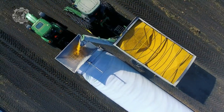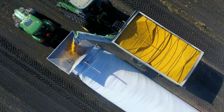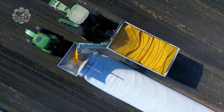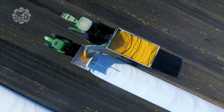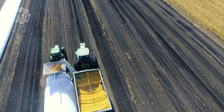Moving on to GL Systems. Loftiness created this machine and is the ultimate platform for those who have trouble loading grain bags. It has enormous capability and speed. Long polyethylene banks with a diameter of 10 feet and lengths up to 500 feet are used to make these grain sacks. After filling the bag, the machine automatically seals it.